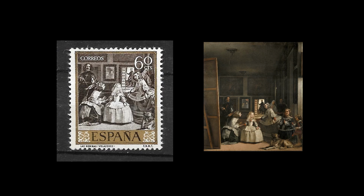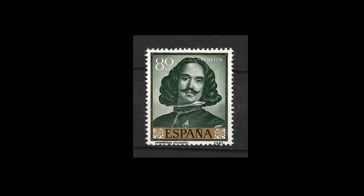He's actually painted himself in the picture. He's also painted a mirror image of the king and queen, and the whole thing is very expertly done. So it's a well-renowned and well-liked painting, and we're actually going to come back to that painting in a little while. But once again, there were 10 stamps in this set, and Velázquez' self-portrait is on the 80-cent stamp. Again, all the stamps are done in a single colour with a gold frame, and this was a theme throughout the whole series of these stamps.